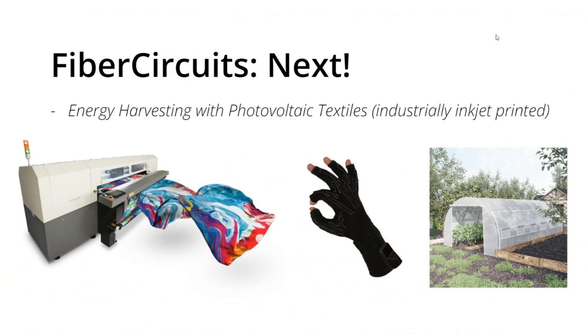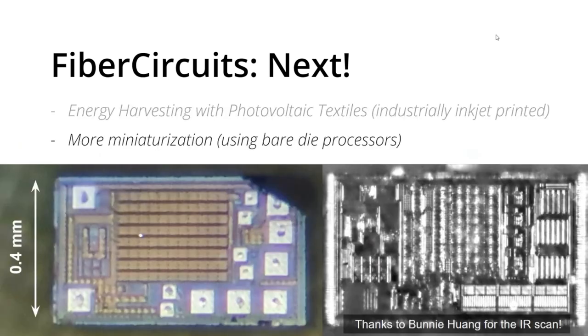There are a couple of parts of this project. This is the foundation of my PhD, and there are a couple of parts that are missing. I want to power those devices, and I'm looking into printing photovoltaic textiles using off-the-shelf, kind of a big word, but existing printers by just changing the cartridges. I'm looking at miniaturizing a little more.